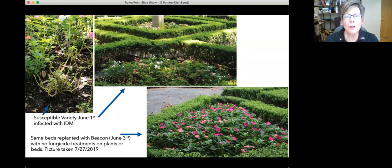There's a couple of things to know about this. When they removed the Super Elfins, they didn't do anything to the beds. And when the Beacons went in, the Beacons did not have a preventative IDM fungicide. And what happened? They grew and they lived and they thrived. The picture on the bottom right shows this bed at the end of July. And we also had reports that they continued to perform well throughout the rest of the season.